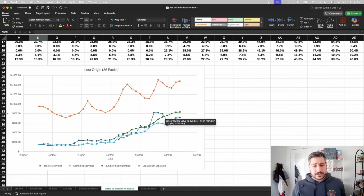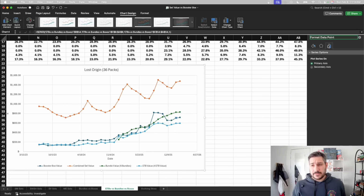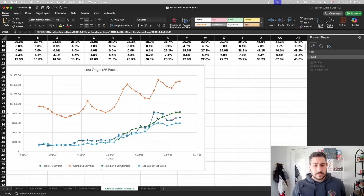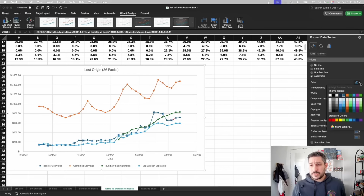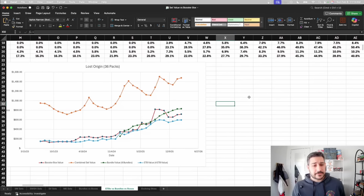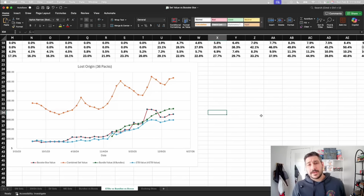Here, I'll actually make this red for you guys so you can see it a little bit easier. I know I've had comments about that. All right, let's do this. We're doing it on the fly here just so you guys can kind of see it. This is the love I have for you guys. But this red line, that is going to be your booster box value. The green line up here is your booster bundle value, but down here, this little blue is your ETB.